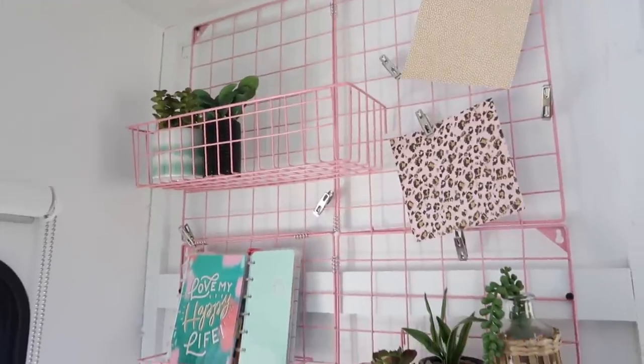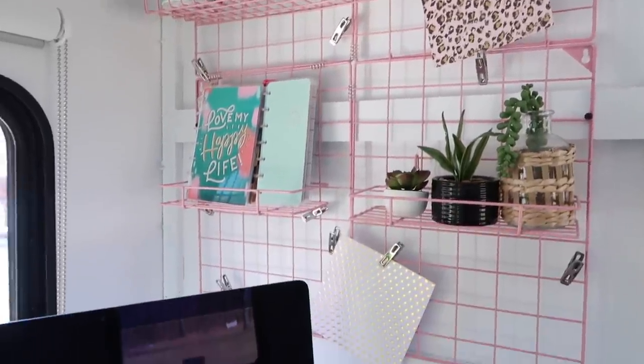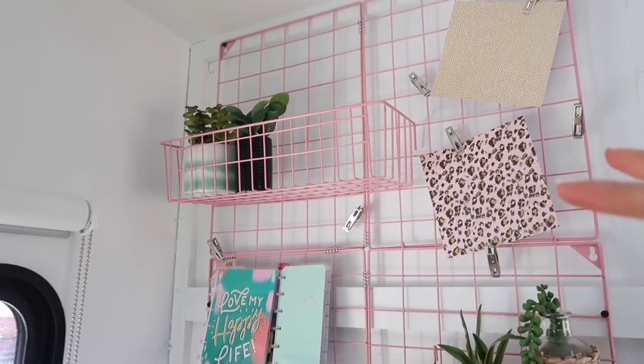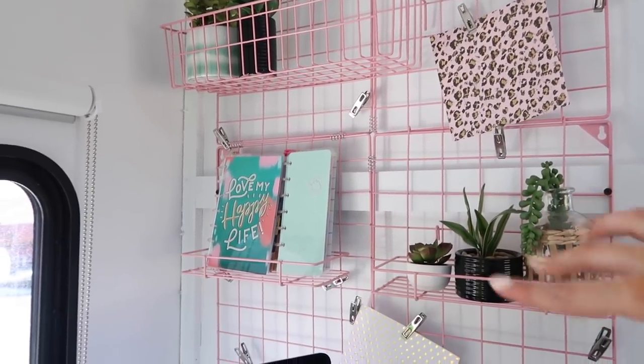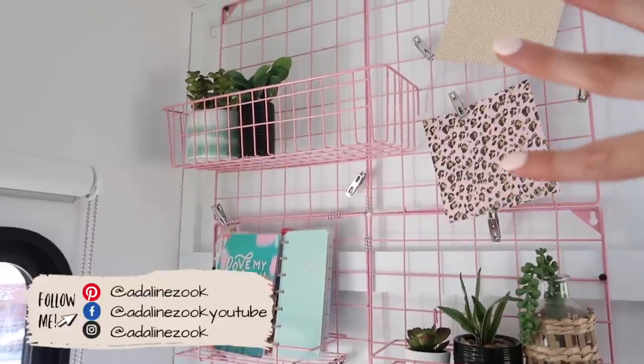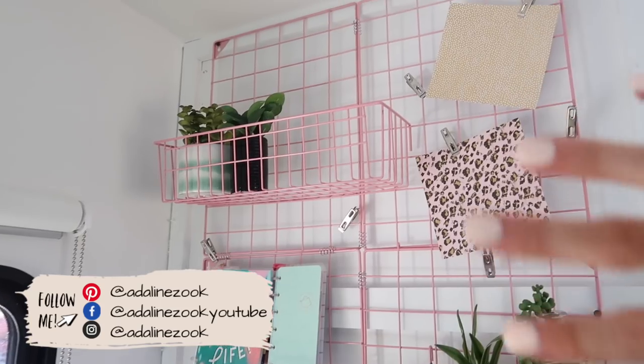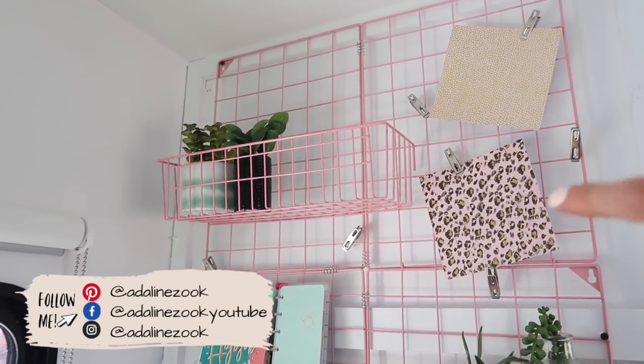I am so excited with how this looks. So I kind of meant this to be sort of my inspo board, that kind of thing, but obviously I can still use these little shelves and just put things up here that really inspire me. So I'm sure I'll be adding and collecting things for this area.